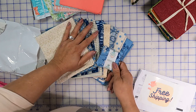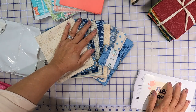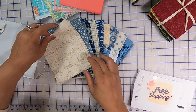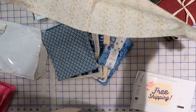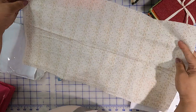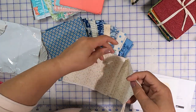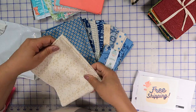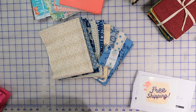I call these fat quarters, they are fat eighths. I'm so sorry. They are 10 to 12 inches by 21 inches. So they're a good size. They're an oversized fat eighth, if that made sense. Anything coming from Pineapple Fabrics, as far as fat quarters and fat eighths, are going to be oversized compared to what you normally get other places, because that's just their trademark, their thing.